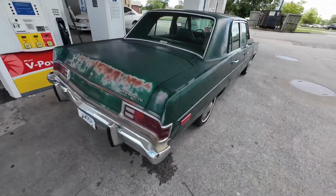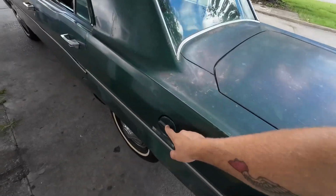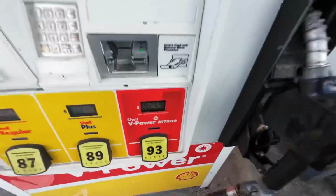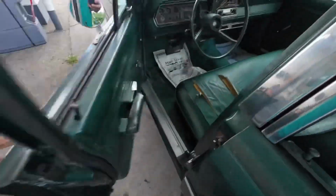Okay, so we're up here at the gas station. We'll put the gas in right over here in the side. And you know what? I still ran premium. Even though it's a 6-cylinder, I still ran the 93. So what? I always put good gas in these cars.